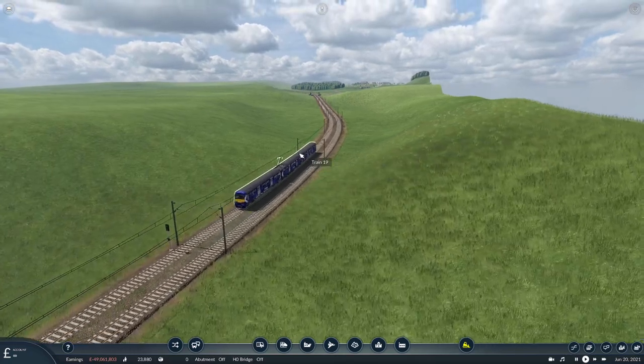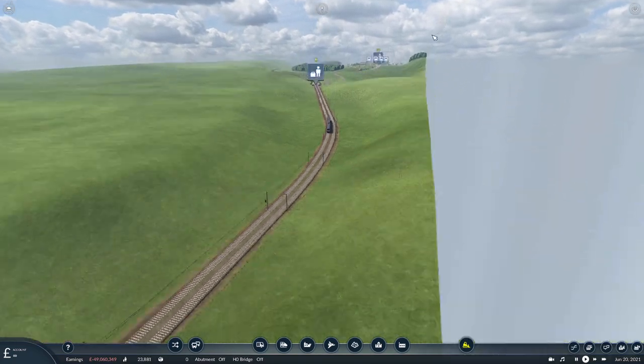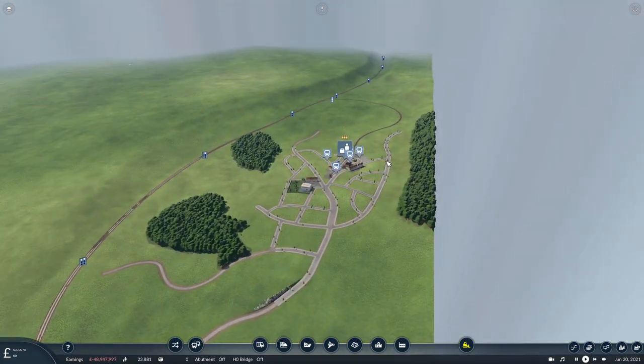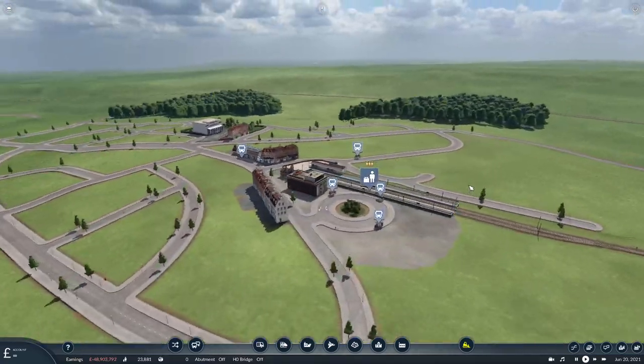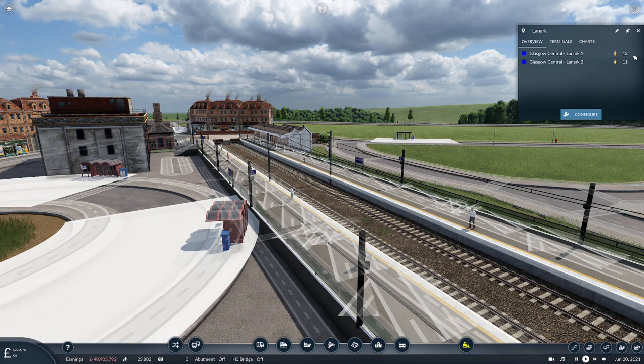And, oh, that's our local train, isn't it? Again, heading into Lanark. Lovely. Which hasn't changed, you'll be pleased to know. Although it has changed, hasn't it? It's busy. People have started to travel here. Goodness me. Why is that happening?